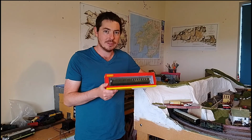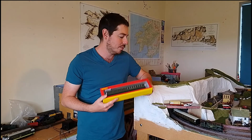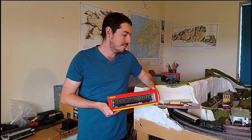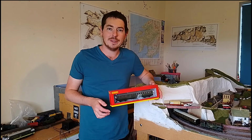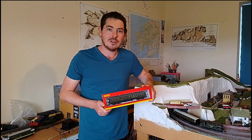So I'm going to take it over to my desk now and I'll unbox it, tell you a little bit about it, and then test it out with my other SR olive green Maunsell stuff. And I'll put it through that awkward points bit again that I did with the Oxford rail wagon and see if it will go through. So we'll get on and do that.